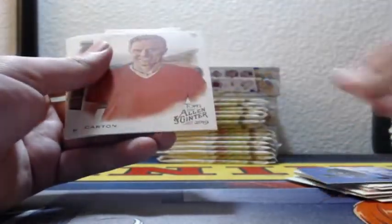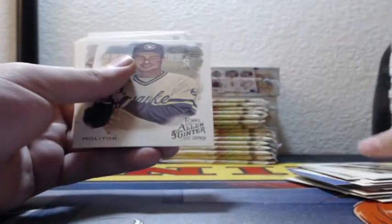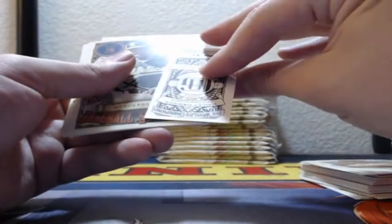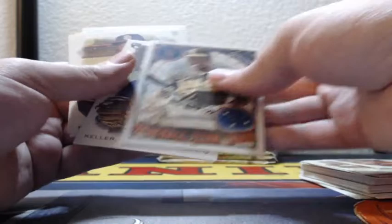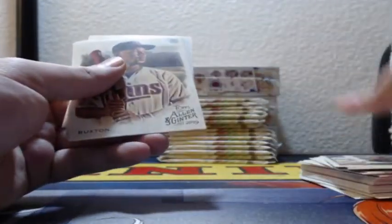Mini is Jorge Alfaro, plain. Rookie is Vladdy Guerrero Jr. Mini is Austin Meadows. Mini is Haley Dawson, Ginter back. Rookie Brad Keller. Mini is Travis Pastrana.